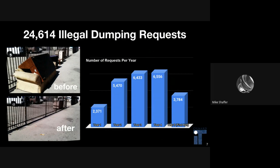And the number of requests per year has basically mimicked that of the overall requests, that huge jump between years 1 and 2, a steady increase between years 2 and 3 and 3 and 4. And again, year 5, if we see the first half trends continue into the second half, we'll break the highest number yet and actually be over 7,000 requests for illegal dumping. And illegal dumping is basically any large items that have been dumped on the side of the road or in alleys. This often includes couches, refrigerators, cabinets, TVs, and sometimes requires specialized equipment to lift these heavy items.